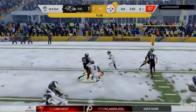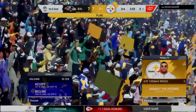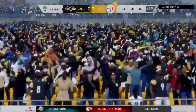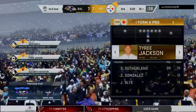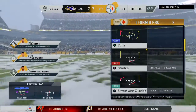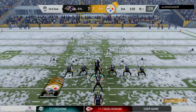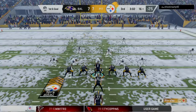This is Connor. And I think we've got a hold here. It's a 5-yard pickup for the moment. Let's see what our referee says. A terrible spot for a holding call as they'll try again, but now from further back on 1st and goal.